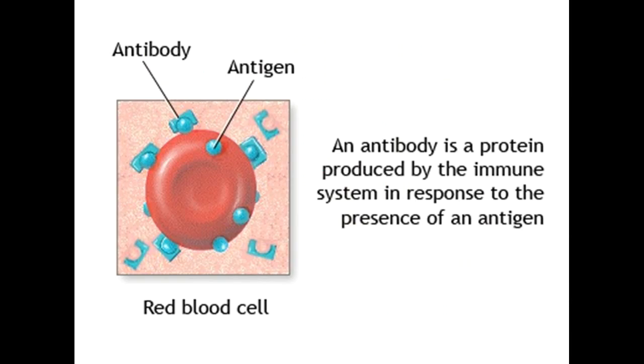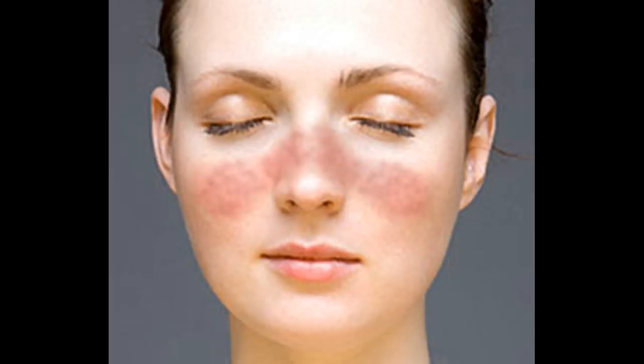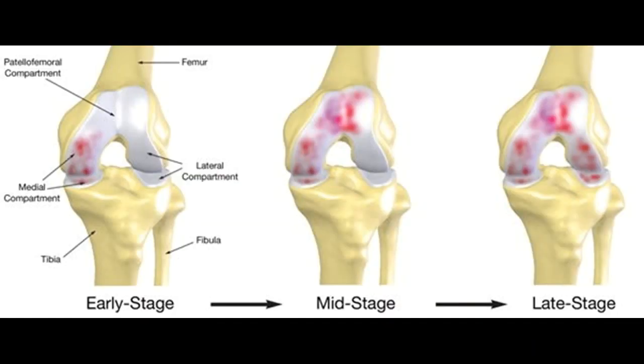Causes of SLE. The exact cause of SLE is not known, but several factors have been associated with the disease. Genetics. The disease is not linked to a certain gene, but people with lupus often have family members with other autoimmune conditions. Environment. There may be environmental triggers like ultraviolet rays, certain medications, a virus, physical or emotional stress, and trauma.